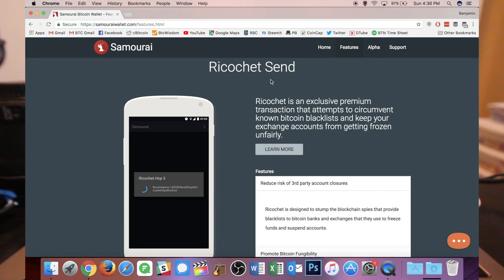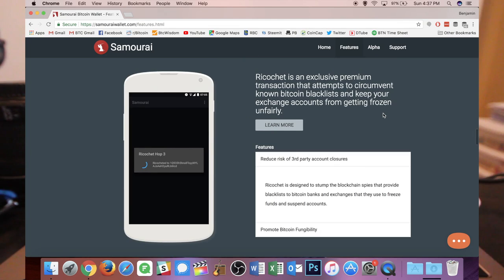Now, Ricochet is another fantastic anonymity feature. What Ricochet does is, instead of sending directly to a person, it will bounce your transaction multiple times off various addresses before ending up at its final destination. So it just looks like it could have gone through multiple people before it ended up where you actually wanted to send it, which, again, is incredible. Love this. Now, why would you want this?